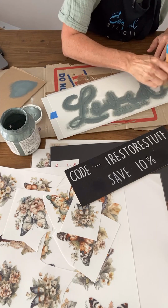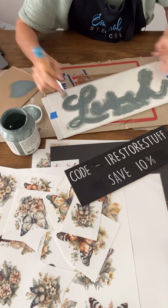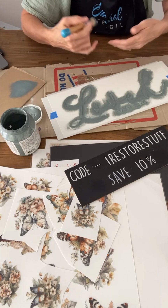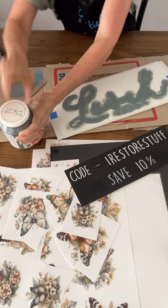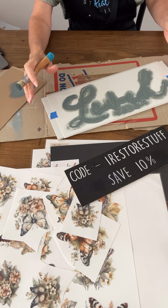Okay, if you think you need a second coat, you can just wait till that's completely dry. I usually wait till it's very, very dry, because sometimes if you go too early and the paint is still wet, it will pull away that first layer, depending on your painted surface underneath, really.